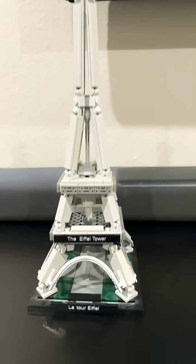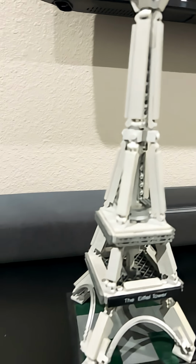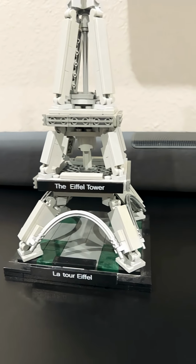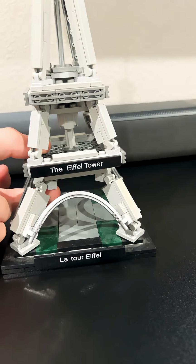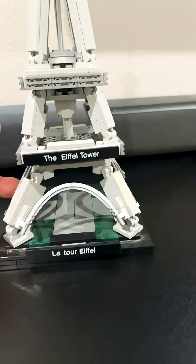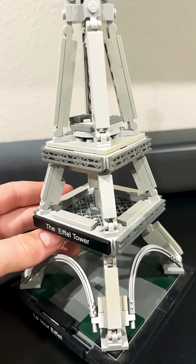Number 4 is Le Tour Eiffel, or the Eiffel Tower. And it is probably one of my favorite models. It's the original one, and I enjoyed the model. You can actually see it's probably falling apart. It's a little bit sun damaged, and I'm really sad that it is.